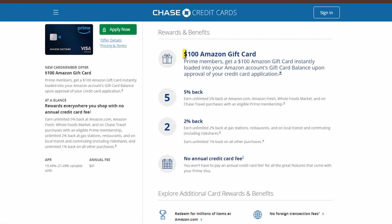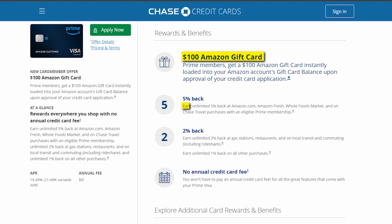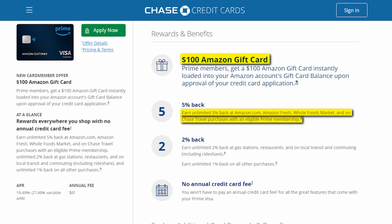The Amazon Prime Visa currently gets you a $100 Amazon gift card for getting approved, and it earns 5x at Amazon, but you do need to have an Amazon Prime membership in order to get approved. I'd still rather use a flexible points currency card like the Chase Freedom Flex, which sometimes earns 5% back at Amazon, and your Amazon Prime membership kind of serves as an annual fee.